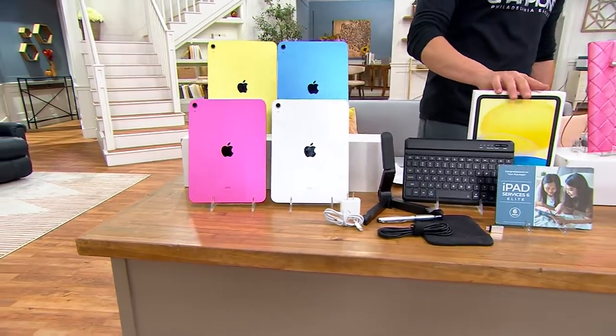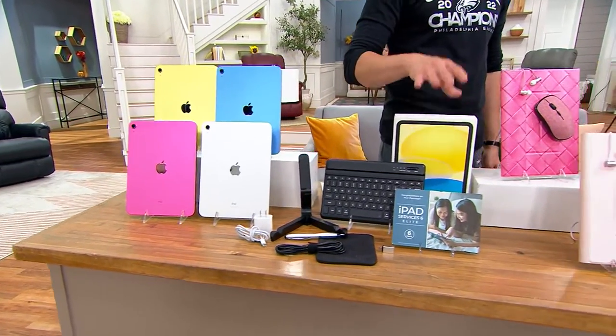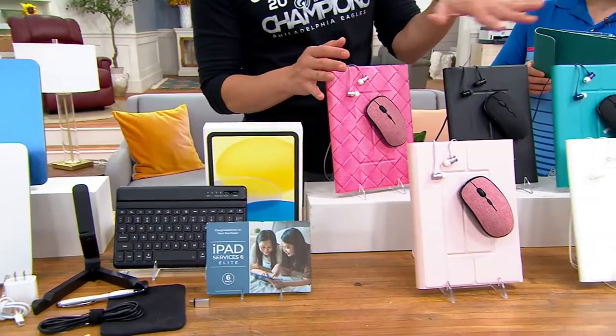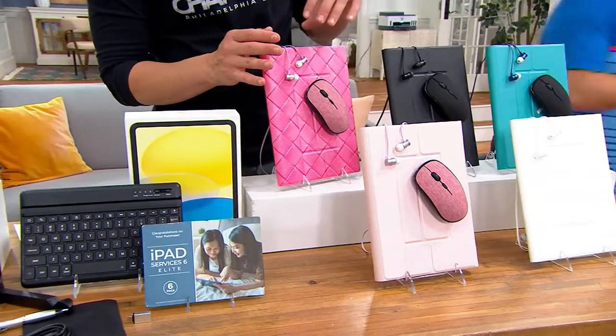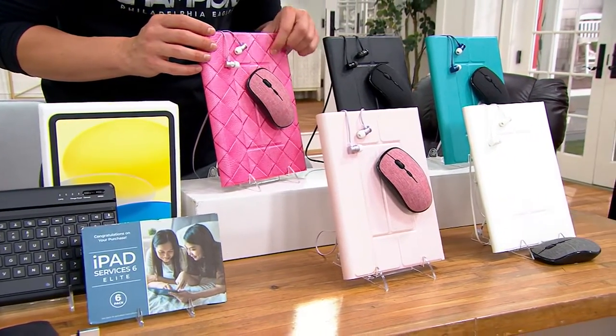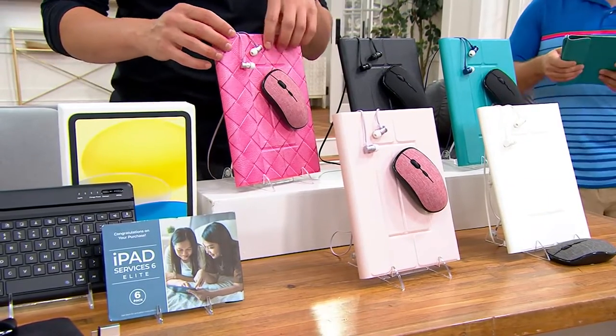It comes with the actual box, of course. I know people always ask that question. And then here we have it for you. These are the colors of your keyboard accessories. This one is called pink woven. And by the way, that's kind of like a screen printed pink woven, right? You're not gonna feel the texture.